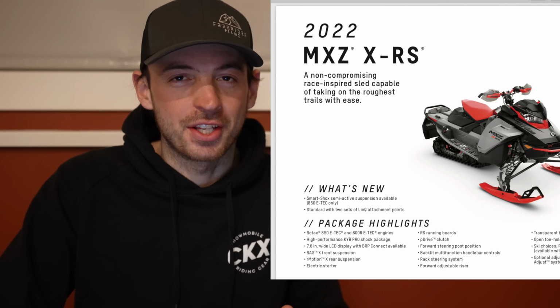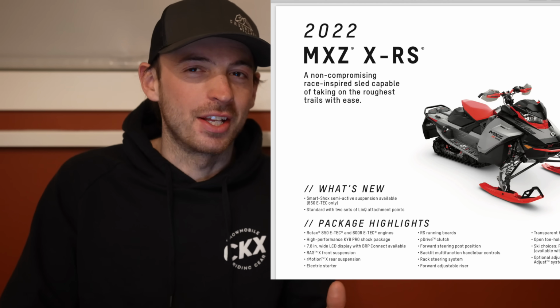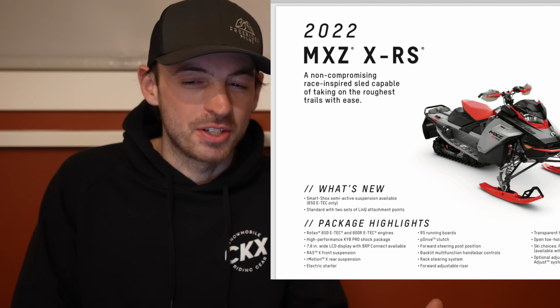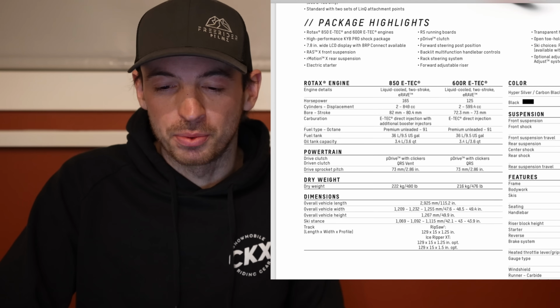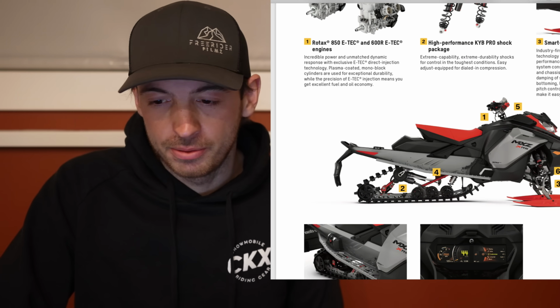Definitely another sled I'd like to have if I just rode in Ontario. I'd have two sleds. I'd have a Backcountry or a Summit 146, and then an MXZ XRS as well, just for those trail days when you want to do a lot of miles and cover some ground.